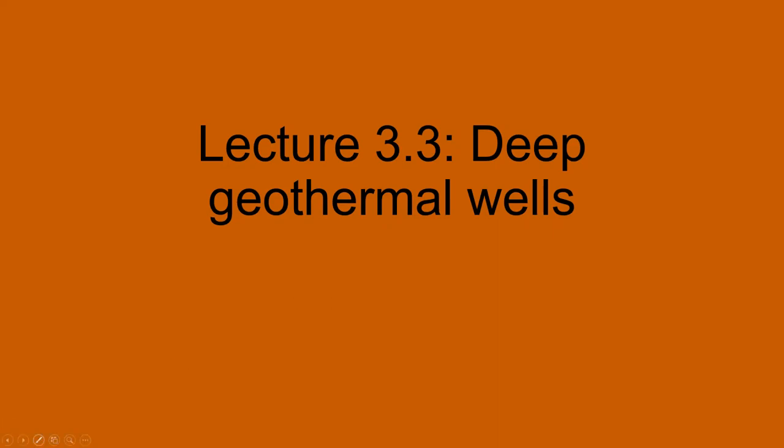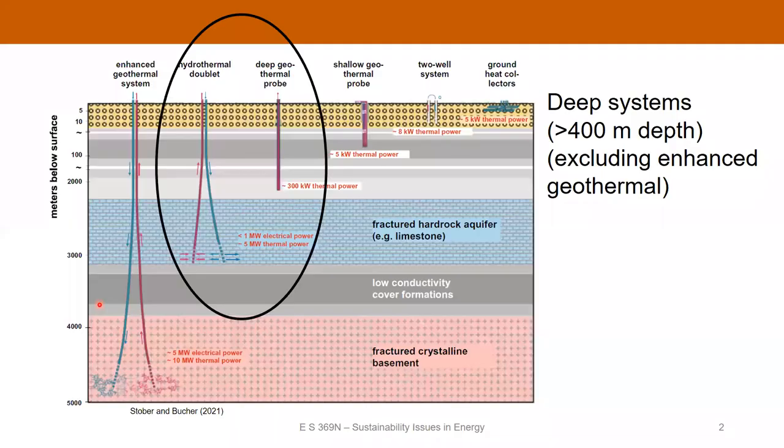In today's lecture, we're going to continue talking about geothermal energy. And the topic of this lecture is going to be deep geothermal wells. So just to refresh your memory, over the past couple of lectures, we've talked about shallow geothermal wells, ground heat collectors, two well systems, heat pumps, heat exchangers, and that sort of thing. Now we're going to talk about some of these deeper systems.